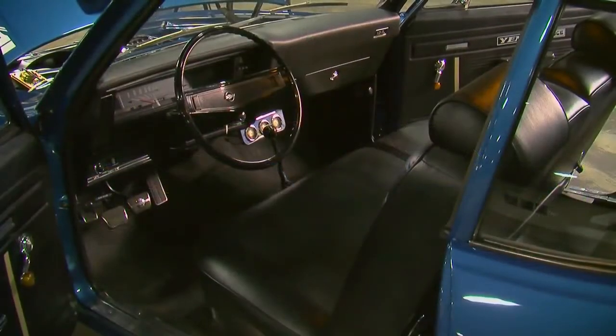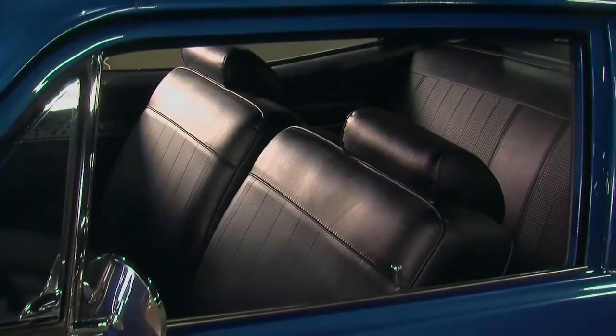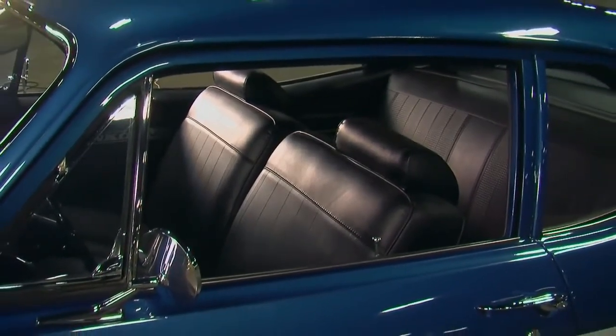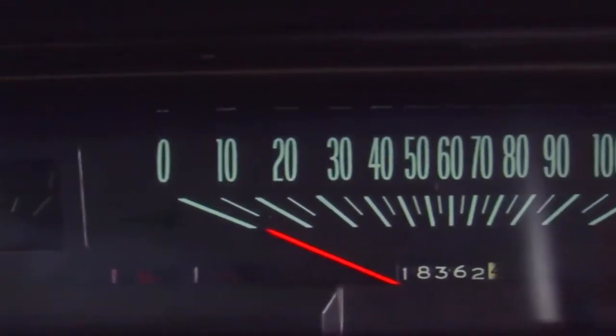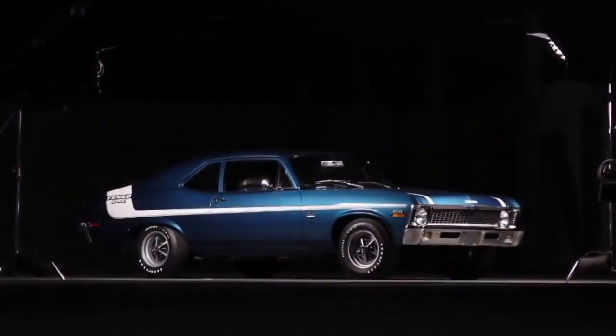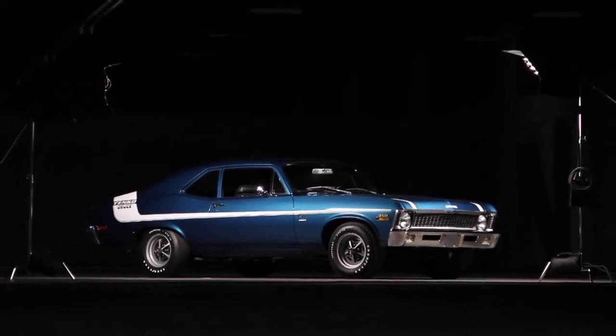Its outstanding current condition is thanks to a recent restoration, but it has all of its original numbers matching driveline and body sheet metal, and it's only showing just over 18,000 miles on the odometer. There were 175 Yenko Deuces produced. 75 are believed to exist today, with 17 of those painted in Fathom Blue, like this one.